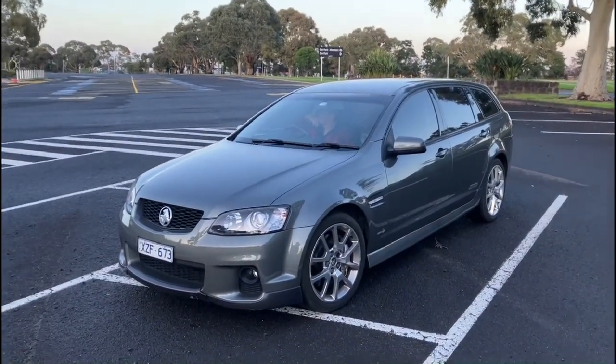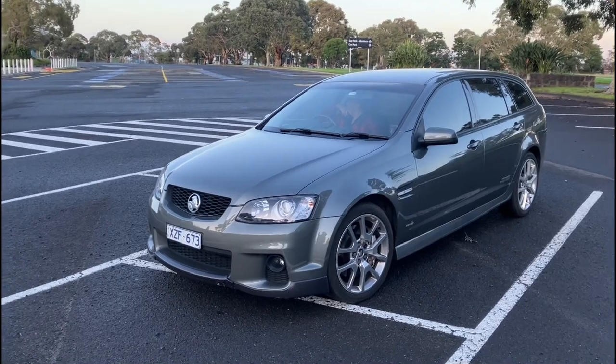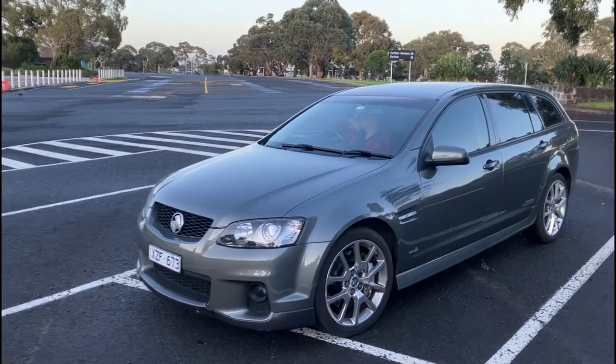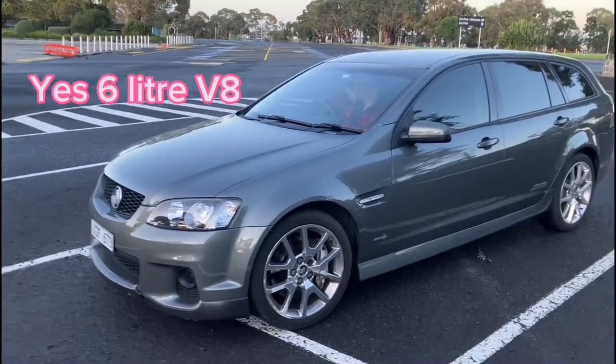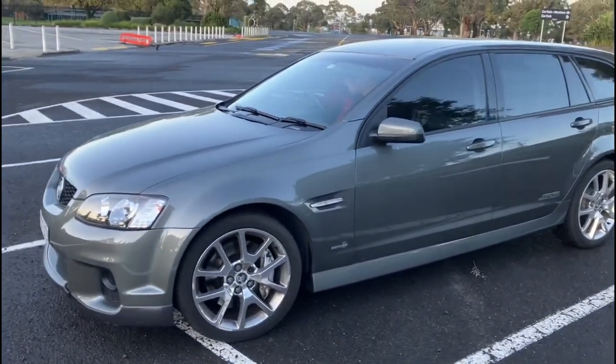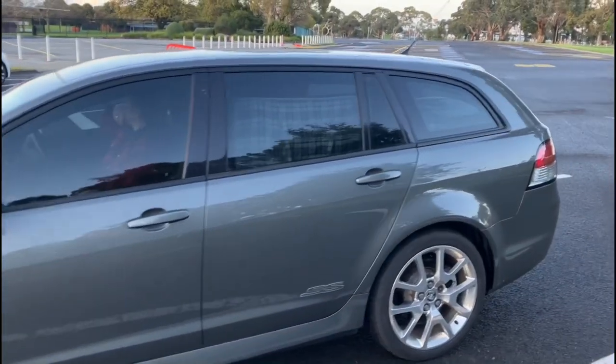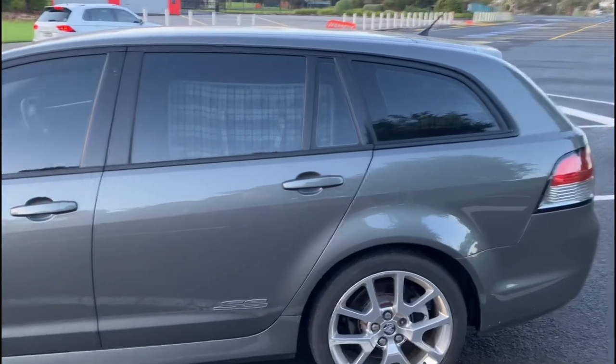So here's Alex's SSV wagon. I think it's a Series 2. I think it's a 6-litre V8. Not sure what the name of the colour is. Somebody out there might know. It's got the polished wheels. It's an SSV Sportwagon.